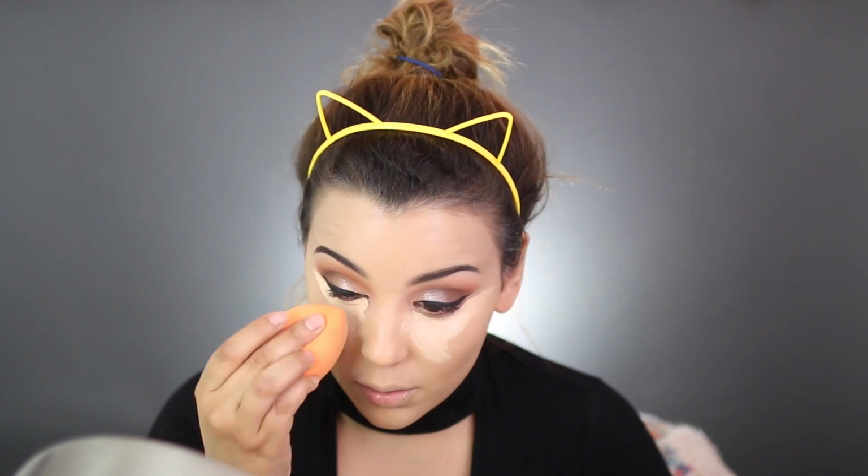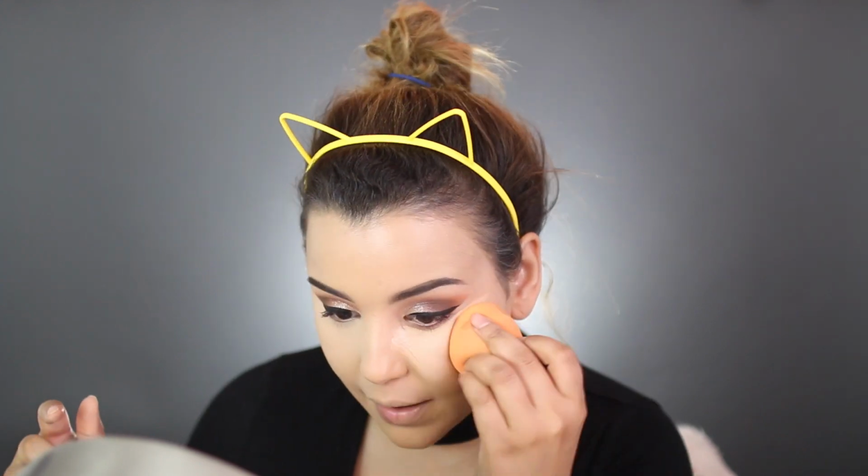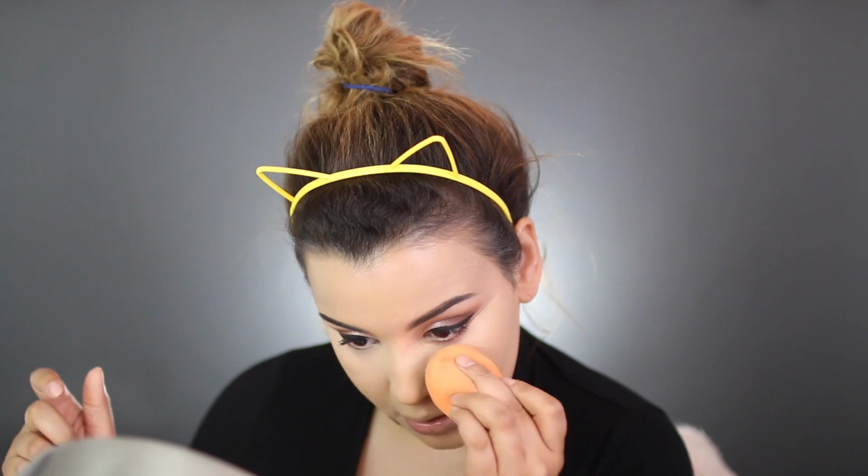Using the Miracle Sponge, I'm going to blend out the Tarte Shape Tape. And this stuff blends out so freaking good. And then I'm going to blend out the left side with the opposite end.